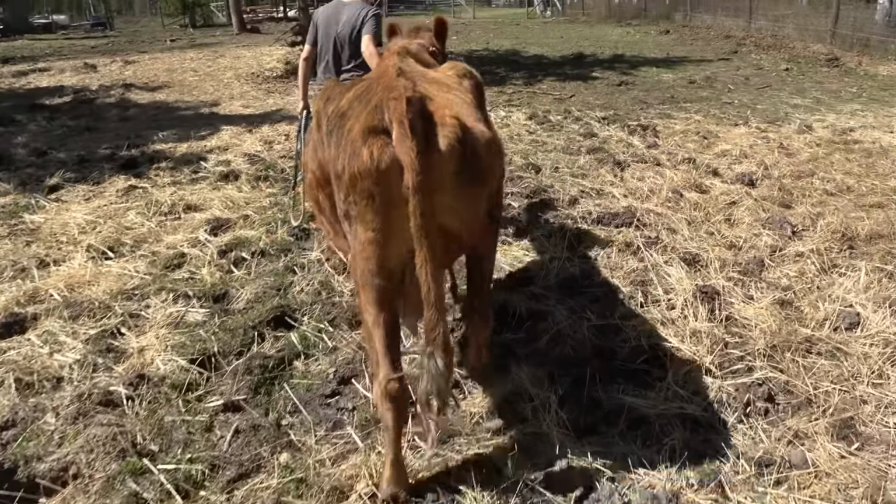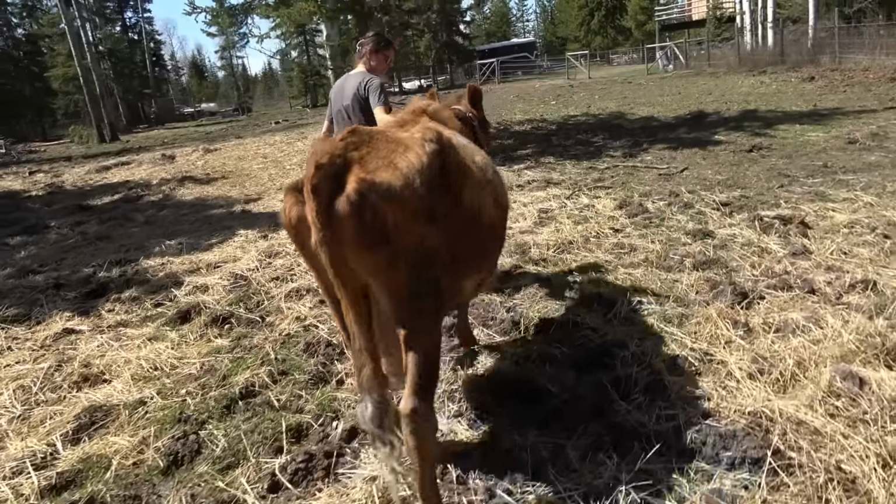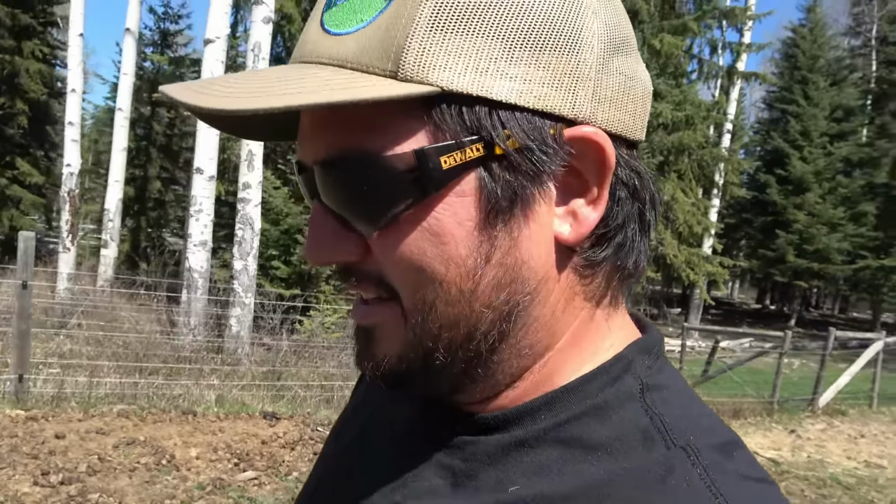Hey, Penny. Is there a baby in there? Hope so. I hope so, too. She should give us a calf and start giving us some milk here in a month or two. The milk and the cheese and the butter and the yogurt and the cream from one little milk cow has really blown me away.